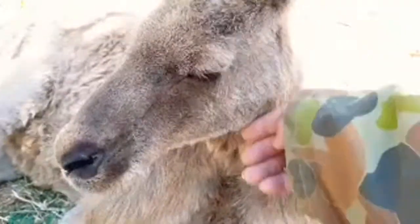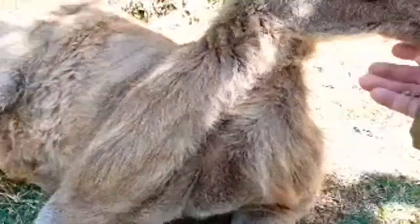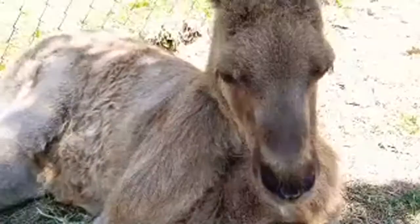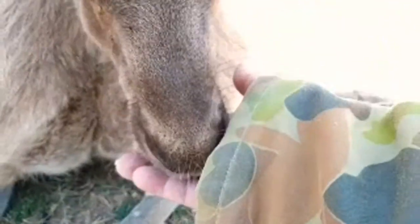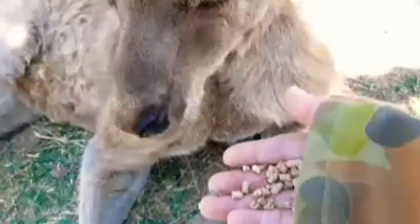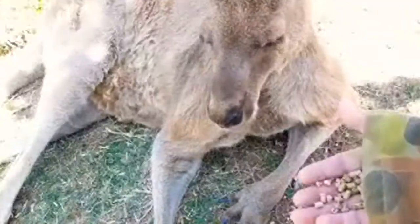Guys, it's really soft. I'm feeding the kangaroo, the big mama gray kangaroo. It's a gray kangaroo, guys. Kangaroos are gray or red.